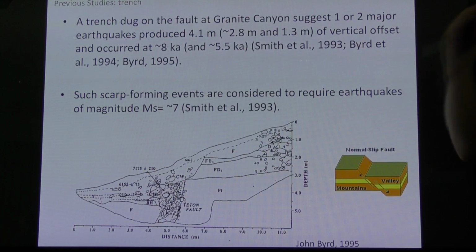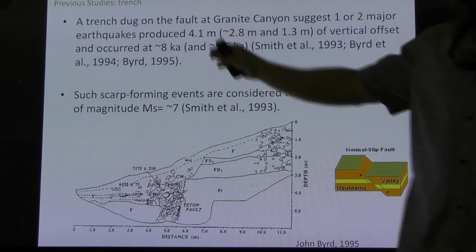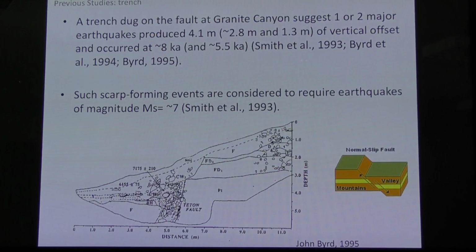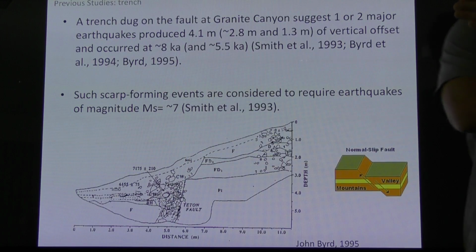But they seem to think that they captured two recent events, the youngest of which they think is actually quite old, in the 8,000 year range. So have you seen any of the papers come out yet? That's probably not going to come out for a while, because it's the USGS, and they just trenched it in September.